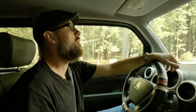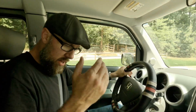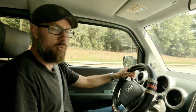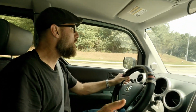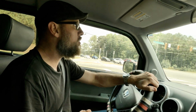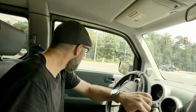But the best thing about this car was the interior. There was just nothing but space in it everywhere you look, and it's completely washable. Seriously, the floors in this car are made out of rubber. The seat material in this car is made out of the same neoprene that wetsuits are made out of, which means you can literally hose this car off, and I have done.